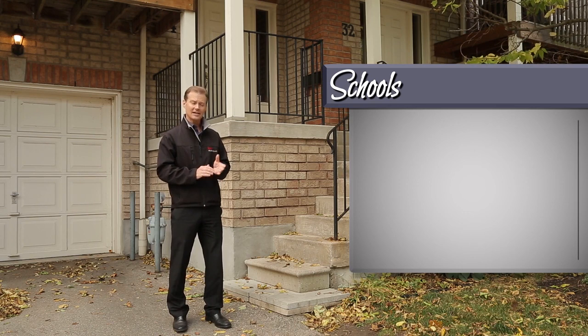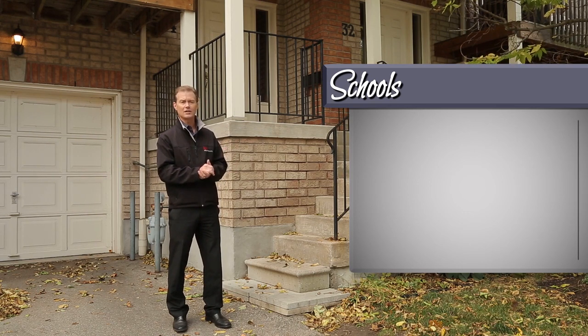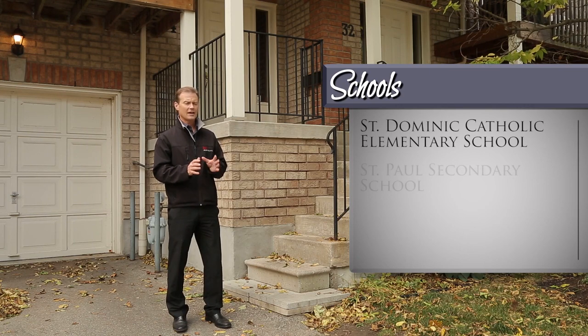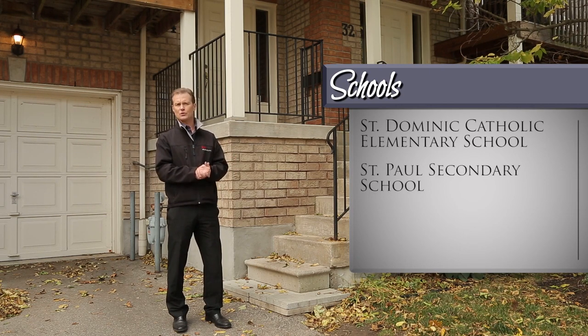On the Catholic side, kids in kindergarten through grade 8 will head up to St. Dominic, and then at the high school level, they'll transition to St. Paul's. Again, both amazing schools.